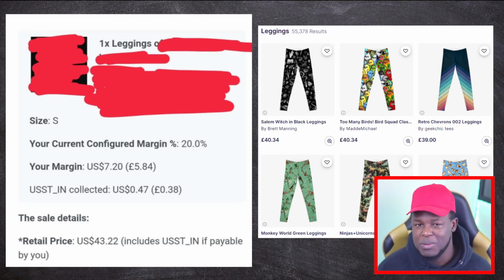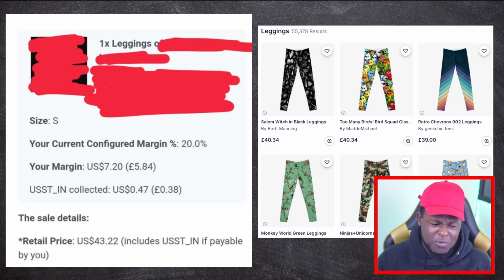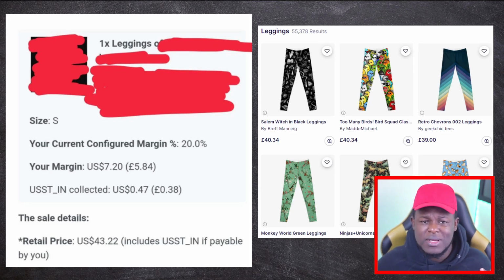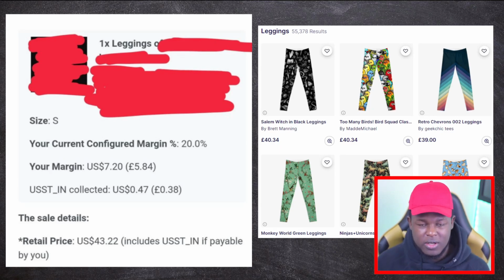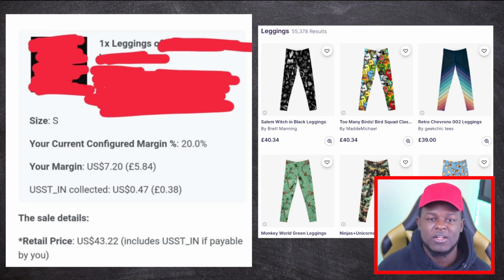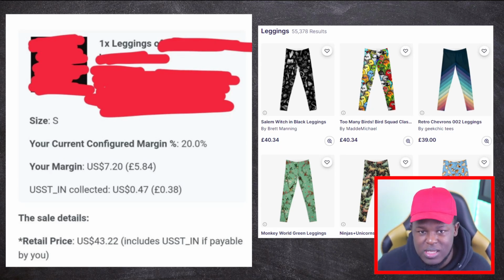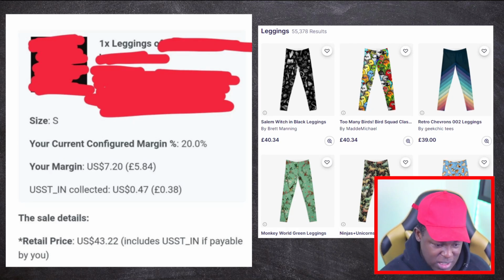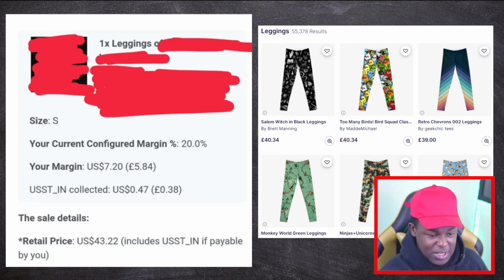And yes, a lot of people underestimate this, and I know for a fact a lot of people actually disable leggings because for whatever reason they don't think it will sell. But when it comes to Redbubble, you never really know what product the customer wants, so don't take any chances and make sure that you activate everything. You could also end up in a situation similar to me here, selling yourself a pair of leggings, which I still find pretty cool to this day.